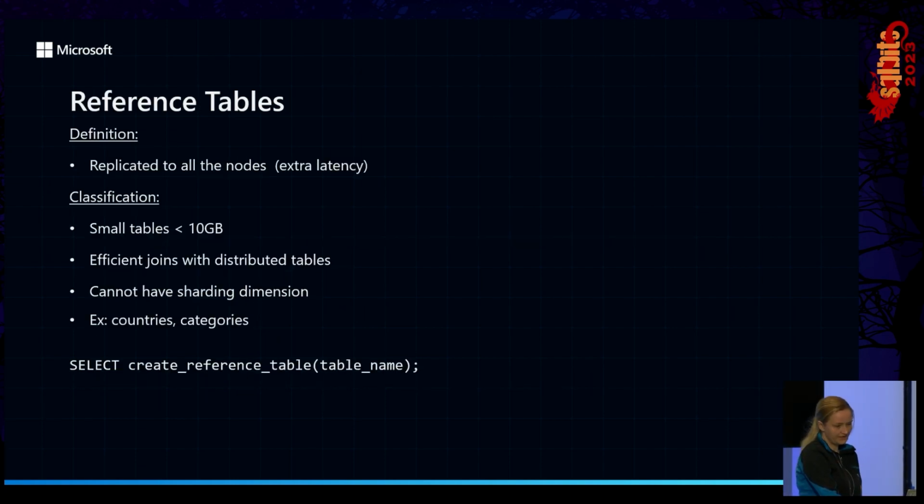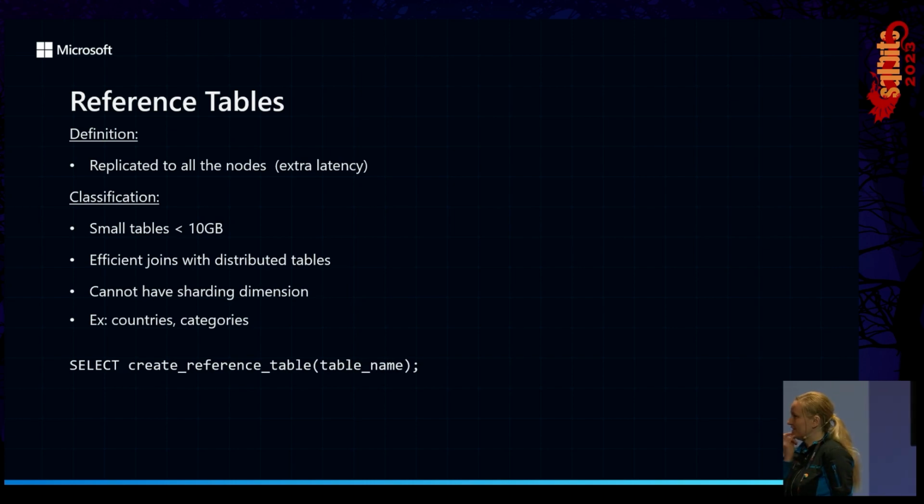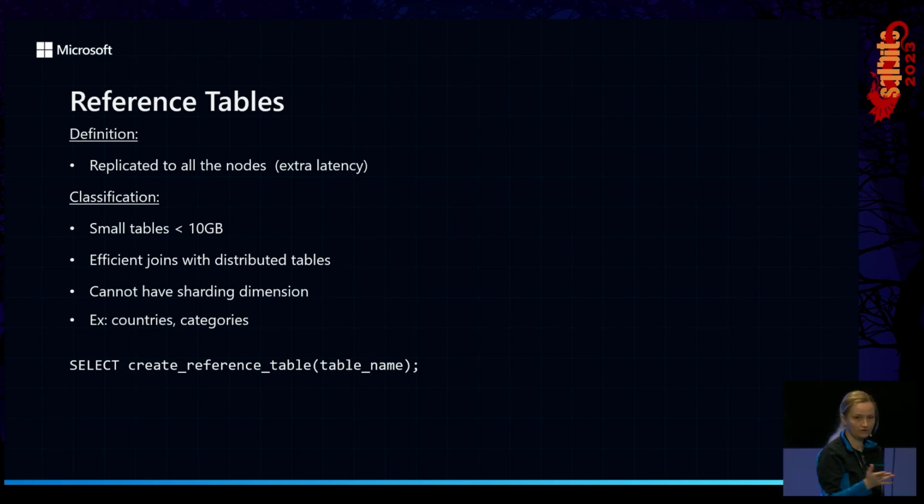Then let's go to the second type, which is reference tables. And I believe the best example here would be dictionary tables. So a table that you would like to have on each and every node, for instance, to do joins using this table. For instance, something like countries, categories, and these tables will be replicated to all of the worker nodes.